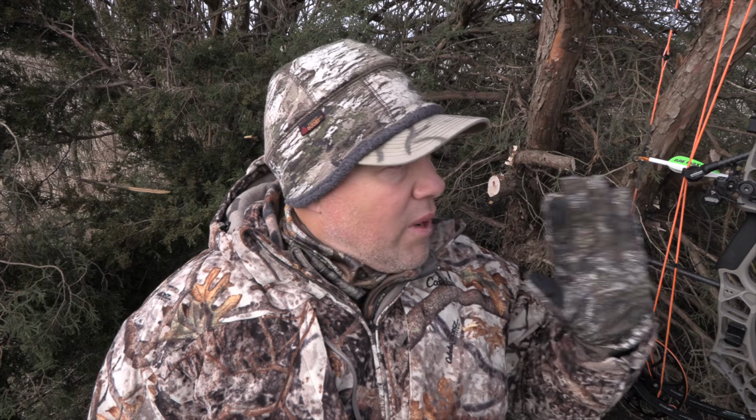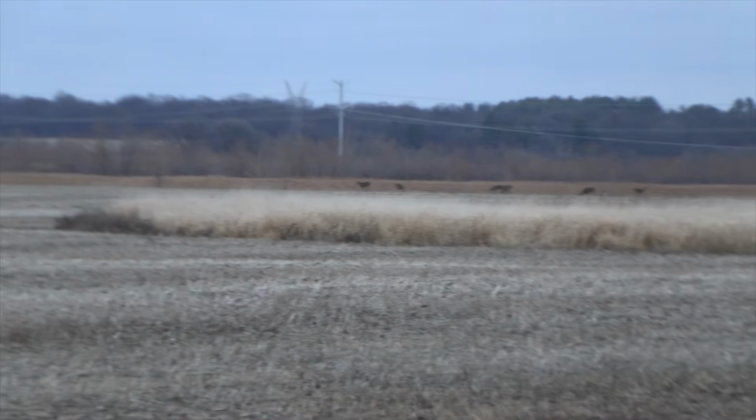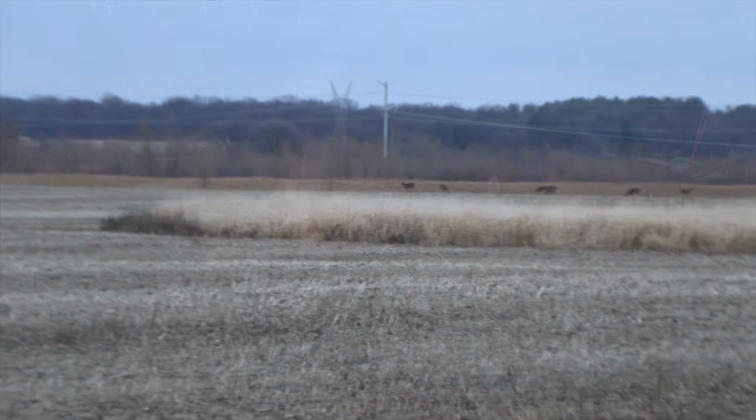Now I'm just going to sit back and wait on the deer. What I think is going to happen is these deer are going to come from that way and work their way this way. I can't shoot on the other side of the fence. That's state ground. I'm not allowed to do that. But anything in this cornfield is a go.